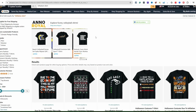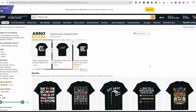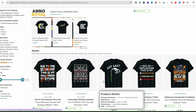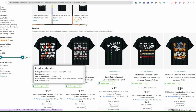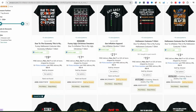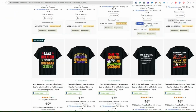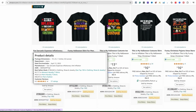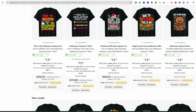I think this. Now, I've talked about this in a previous video too, how they're mixing certain events, right? And putting inflation. Due to inflation, this is my Christmas ugly sweater, right? Due to the economy, this is my Halloween costume, right? There's some funny stuff in here. And you can see like this one's doing pretty good. This one's doing pretty good, right? We found this one about 1.5 years ago, we're doing research. And then due to inflation, this is my Halloween costume. This is pretty cool. Look at that, 190K BSR. And like I said, there's a demand in here. Look at these BSRs.